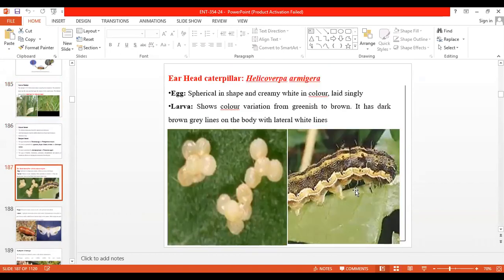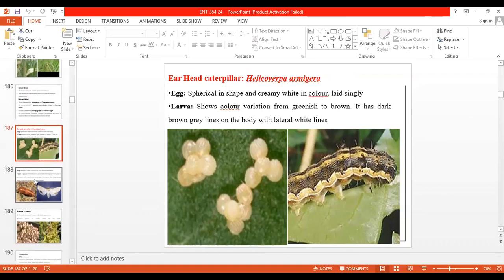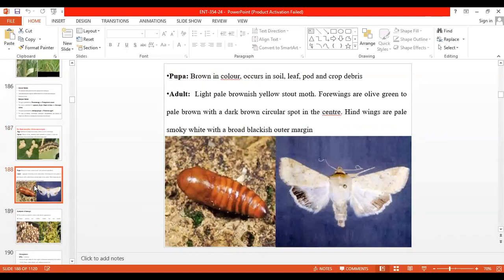Then the ear head caterpillar, scientific name Helicoverpa armigera, family Noctuidae, order Lepidoptera. Marks of identification: the eggs are mainly spherical in shape, creamy white in color, and deposited singly. The larval stage of that pest shows color variation according to the crop. It has dark brown gray lines on the body, and the lateral region of the larval body has white lines. The pupal stage of that pest is found mainly in soil or folded leaves, pods or crop debris, and is light brownish in color.